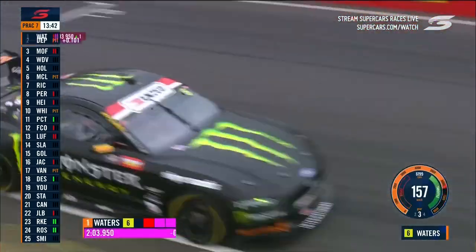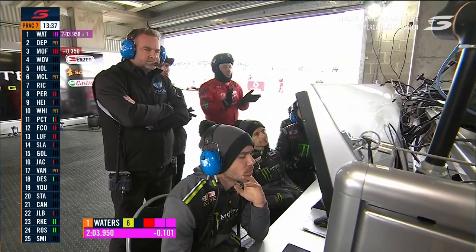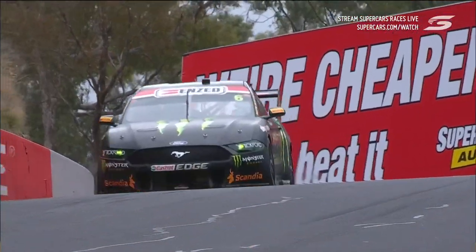Cam Waters is currently second. Make that P1, the first driver in the threes. He's done a 2 minute 3.9. Tim Edwards in the background, and there's Michael Caruso, who's co-driving with him this weekend.